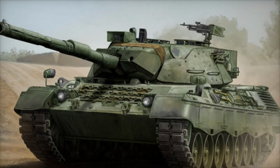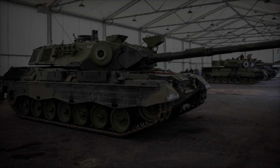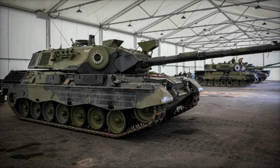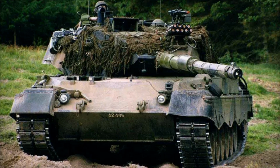The Leopard 1 was more than just a tank, it was a strategic asset. It served as a deterrent to Soviet aggression, ensuring that NATO forces had a modern, mobile, and powerful tank that could match the Soviet threat. The widespread use of the Leopard 1 created a standard within NATO, simplifying logistics and training.